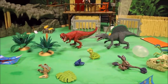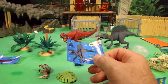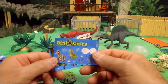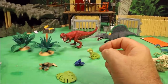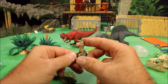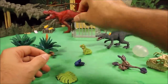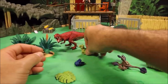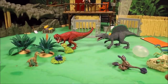Okay, so let's check out everything we had in the advent calendar. We had a set of Spinosaurus stickers, a skeleton skull stickers, baby dino stickers with eggs, T-Rex with footprints. We've got some plants that came in there, a tiny little feathered dino, a baby T-Rex dino, a ferocious red mommy T-Rex dino to protect the baby, a little frog on a leaf.